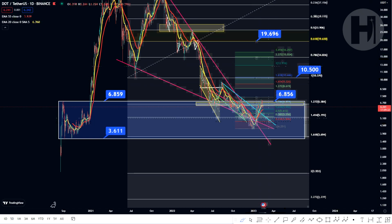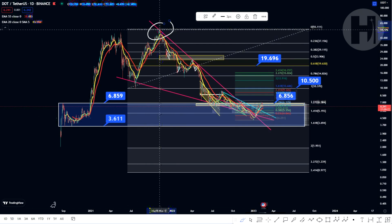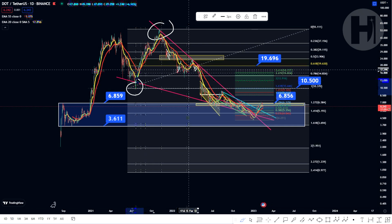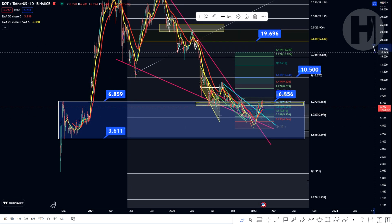Also, we have a major Fibonacci retracement here with the swing high all the way back in November of 2021 and the swing low all the way back in July of 2021. If you don't know how to use the Fibonacci retracements, feel free to check out the description. There's going to be a video where I explain how to use the Fibonacci retracement and how to set up targets with this instrument. So as you can see, everything's looking good for Polkadot right now.